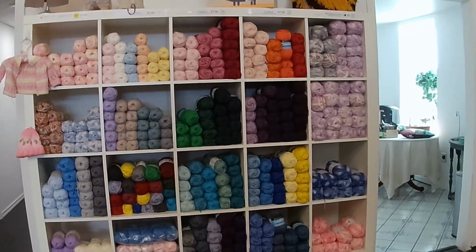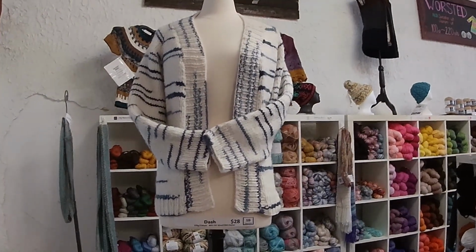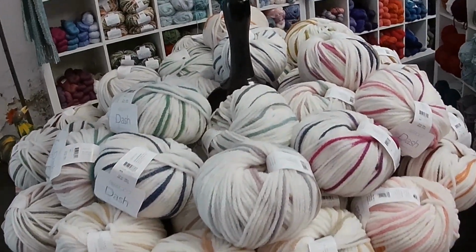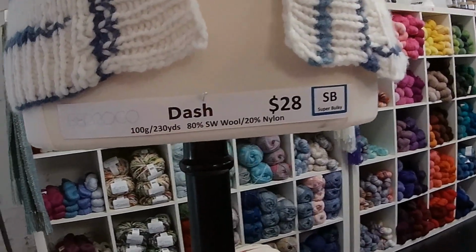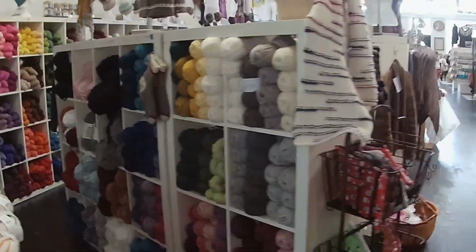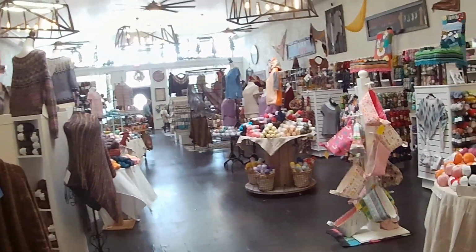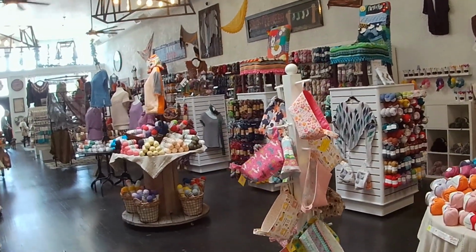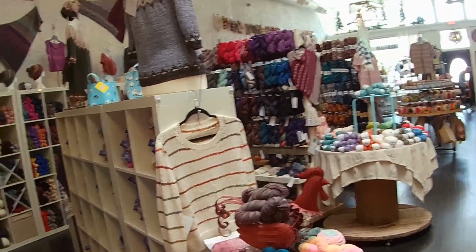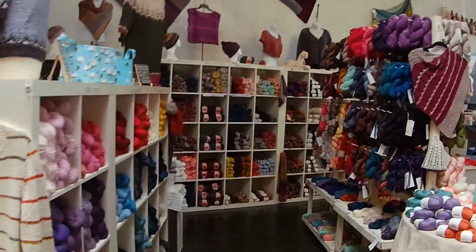A lot of items here for being able to make some baby items. And this here is the hillside cardigan that was made in the Barocco Dash. That looked like something that would be a lot of fun to knit up. There's some more as far as a scarf made in the Dash. You can walk in this shop, not have a clue what you want to make, and leave here probably with about 10 different pattern ideas of things that you want to make by the time you get out of here.